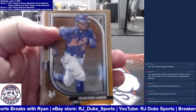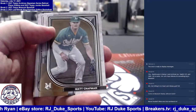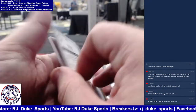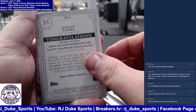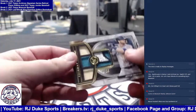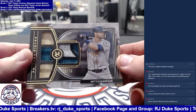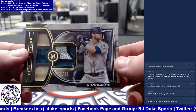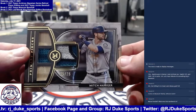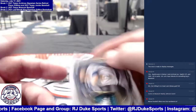First up, parallel, Francisco Lindor. Base cards, Jake Cronenworth, Matt Chapman. Canvas collection, looks like Rivera. It is Mariano Rivera for the Yankees. Canvas collection. And then finally, quad relic here, Seattle Mariners, numbered to 25. Single color patch, two pieces of bat, and a three color patch. This is Mitch Haniger. Last one stamped even, 25 of 25 for Seattle. Congrats there.